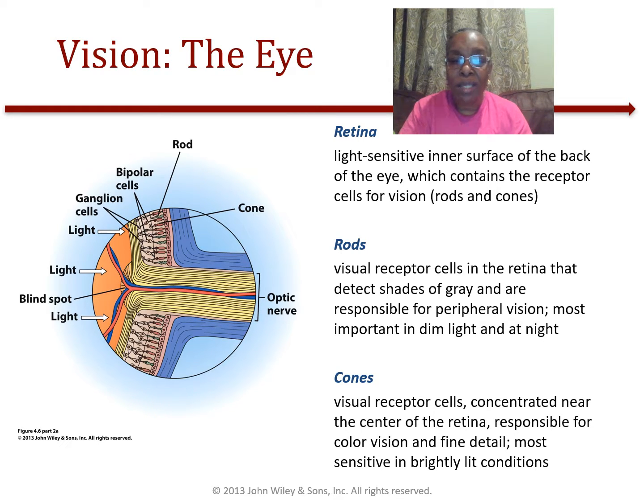And then one last note, please make sure to get the understanding about the retina, the rods, as well as the cones. You want to know what each responsibility is. Review that again here within the slide. And this is going to be the end of part 1. I will pick up again with part 2 shortly.